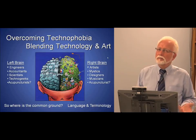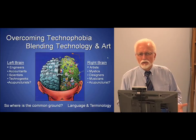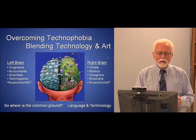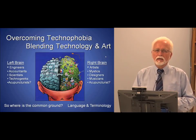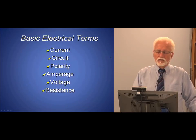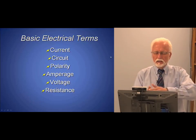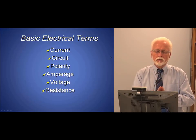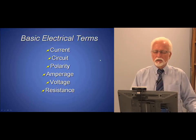But believe me, if you can use a computer, if you're using electronic health records on your computer, you can use an electroacupuncture device. If you spend all that time learning to use a computer program, you can spend a little bit of time learning how to use the electroacupuncture device properly and understanding what it's doing. So terminology is the first piece of this. We're going to spend a little time on some basic electrical terms, then jump into some electroacupuncture specific terms. I want you to understand the basics of what we're doing when we hook up these devices.